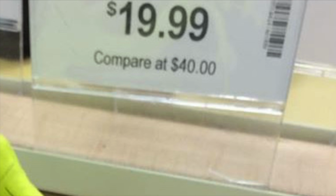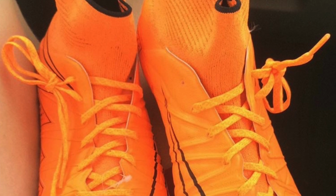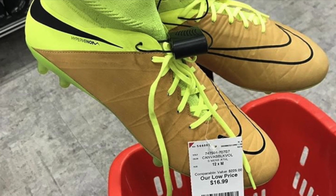The halfway spot in our countdown goes to Blend.Avdili. Their first find is a pair of Women's Tiempo Legend 4s for 20 bucks. I actually happened to find this exact same shoe in the same colorway at the same store for 16 bucks on clearance. They also found 3 pairs of Hypervenom 2s, each for 17 bucks a piece at Burlington Coat Factory.